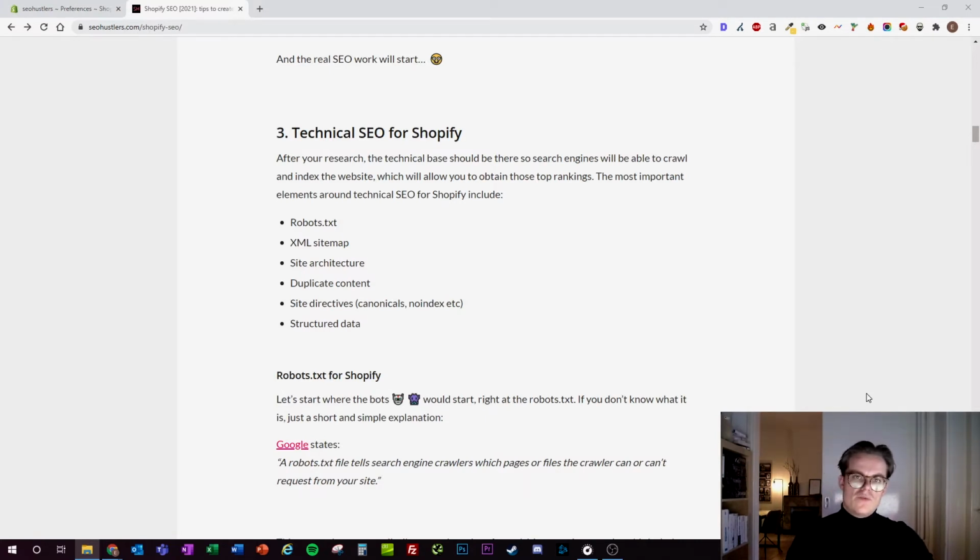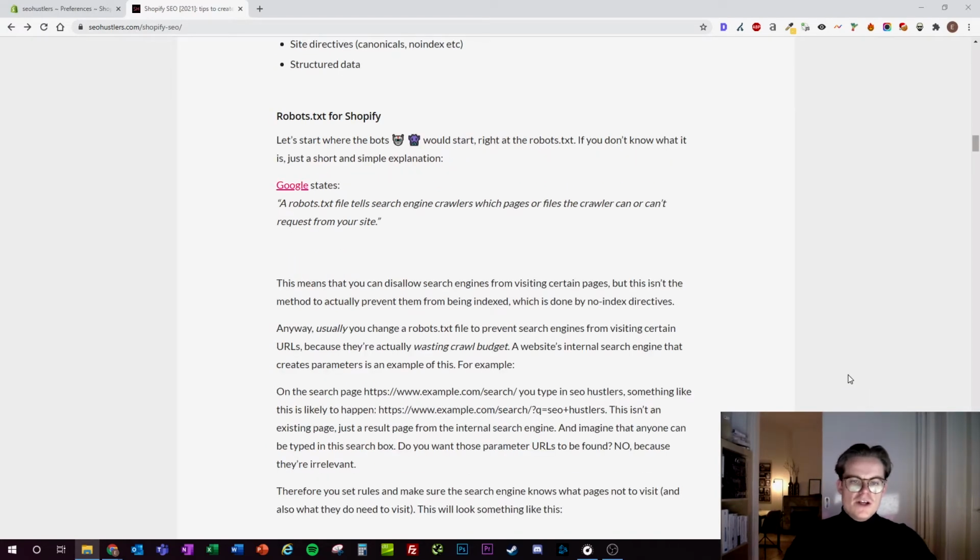And we will start off with technical SEO, because it's so crucial for search engines to be able to crawl and index your website well to obtain those top rankings that you want to get. Starting off with the robots.txt file for Shopify, because that's where the bots would start as well. Google states the following about it: a robots.txt file tells search engine crawlers which pages or files the crawler can or can't request from your site.